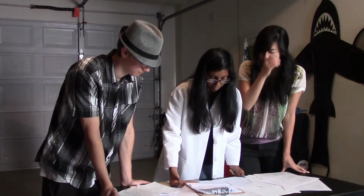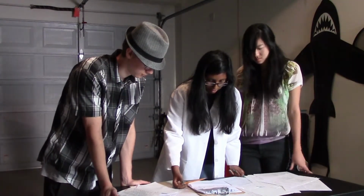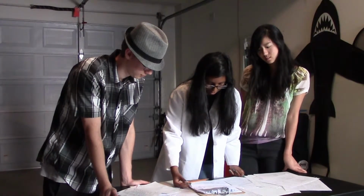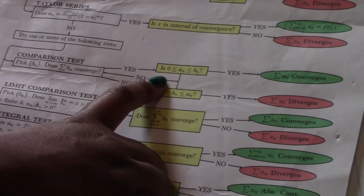Detectives McLaurin and L'Hopital. Let's see. You chose the series for comparison, and you did all your math right. But wait, the series you chose for comparison is smaller than Professor Euler's series. Yeah, what's the problem? See this? This means in order to determine if Professor Euler's series converges using the direct comparison test, the series you chose for comparison has to be larger than the original series. But the reverse is true to prove a series diverges. You would have to choose a series that is smaller than the original series, otherwise the test doesn't tell you anything. I get it. The smaller series we chose doesn't restrict Professor Euler's series at all.